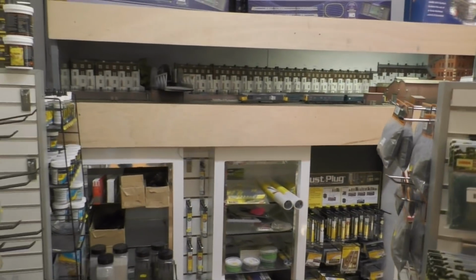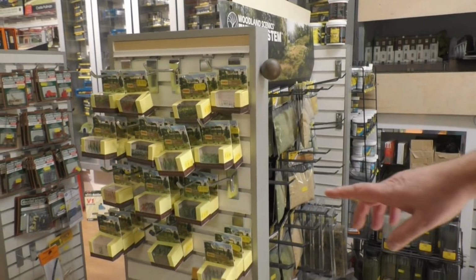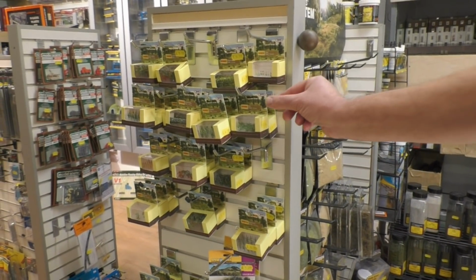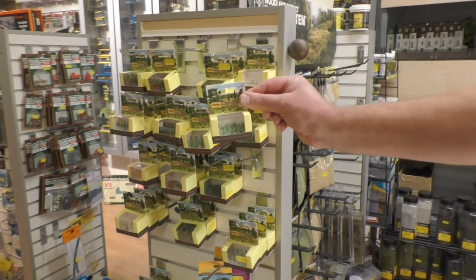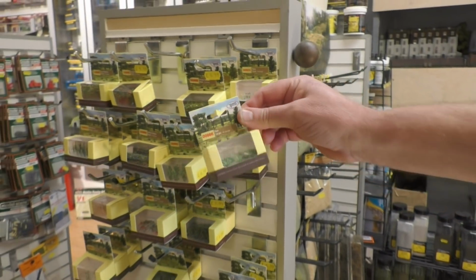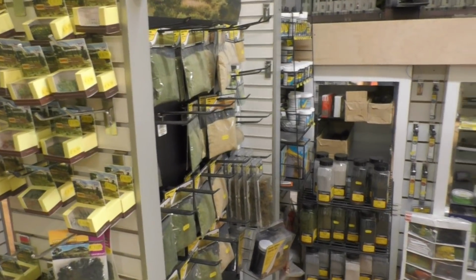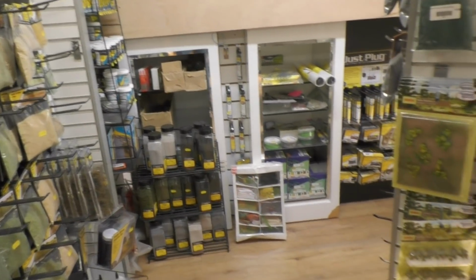We also have a nice range of TP products, which are quite recent, and they're really very, very nicely presented and very nice little product for adding that extra detail to your layout. There's also another section of it here.